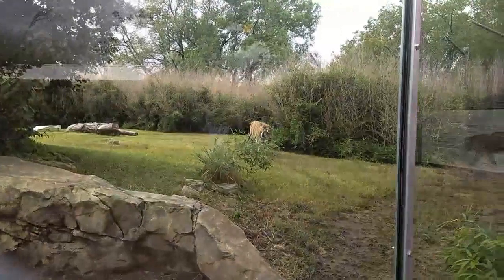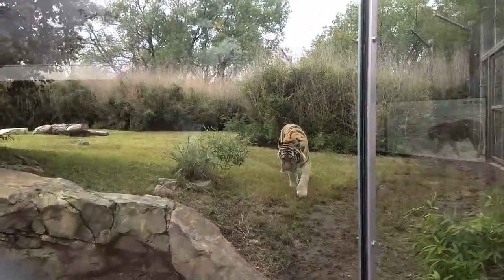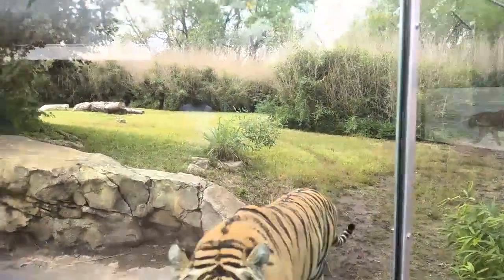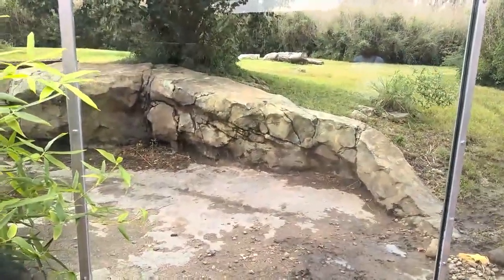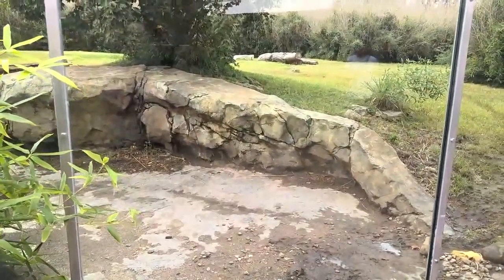So now we've seen three cats here today, and I want you guys to think really hard, because two of these are cousins. We had the snow leopards, the Amur leopards, and now the Amur tigers. Two of them are more closely related than the others. You guys want to think about it as a class for just a couple of seconds and see if you can figure it out, and then I'll give you the answer.